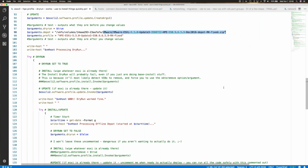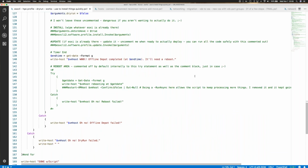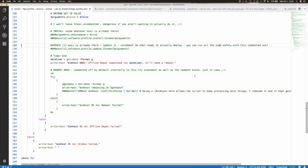I've got dry run set to true, so it'll bail if you have a failure in there, or if you have a custom VIB or a set of VIBs from a previous install from many moons ago. Again, we're talking about legacy infrastructure, so that's actually in the ballpark of happening. And then uncomment a few lines, and it just does the install, does the reboot, and catches if for some reason the reboot fails.